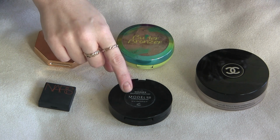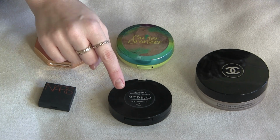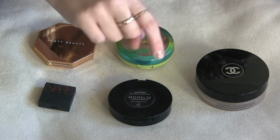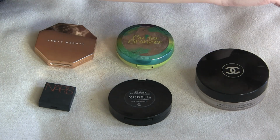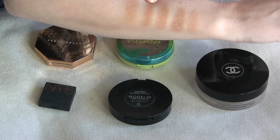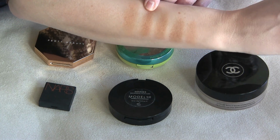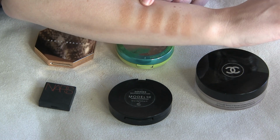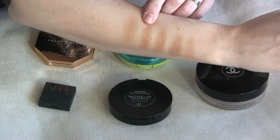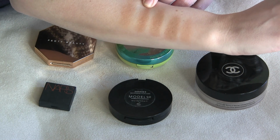I have this upside down because this is in my project pan. I'm trying to finish this one. This is the Model Co Bronzing Powder and Shimmer. It is this one right here, number 2. And it is a beautiful bronzer. It's a repurchase of mine. It used to be my favorite, but I now feel like it's a little bit too dark for me, I've realized.